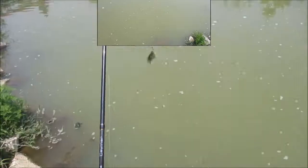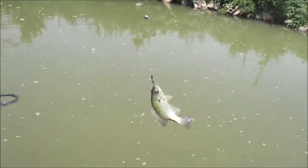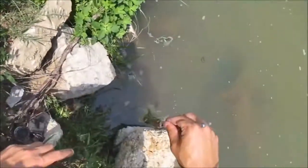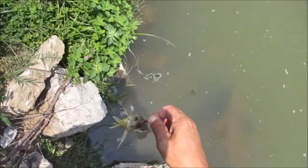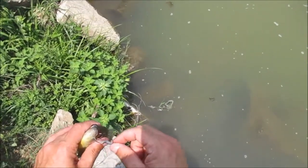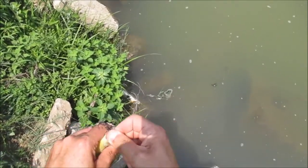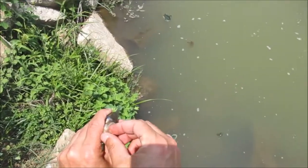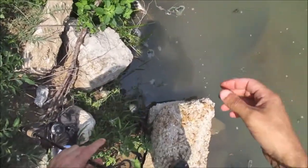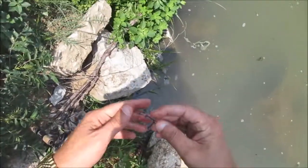All right, guys, first fish of the day, a small red ear. That's pretty cool. Like I said, you never know what you'll catch in here. It's got a little of everything. Except smallmouth and walleye, pretty much got everything else. Not a big guy, but it's a start. Dang, didn't even get to show them to you guys, but a little 6-inch red ear.